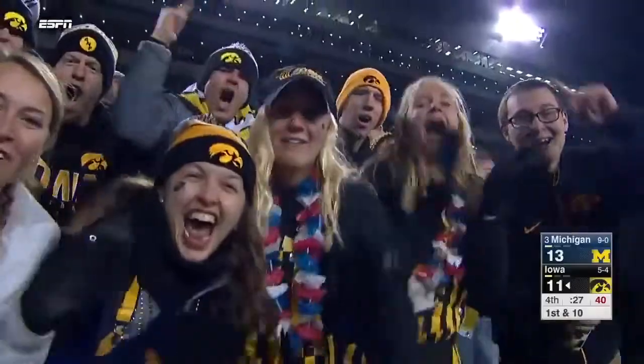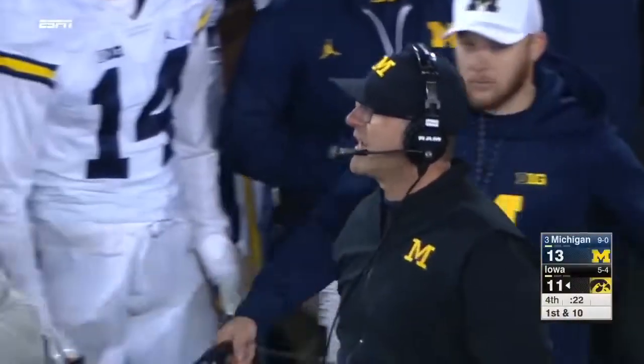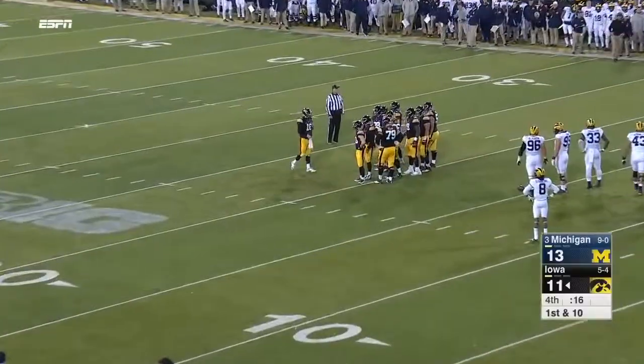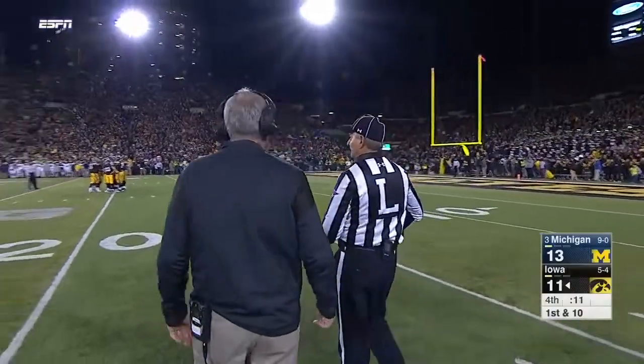Very few designed runs for this quarterback. It was a great job by Beathard. He's athletic enough to make that play on a quarterback draw. The Michigan defense opened up there. Now you just work the clock down. Not only do you pick up the first down, he's close to the middle of the field. And now they're just going to line it up for this last-second field goal.